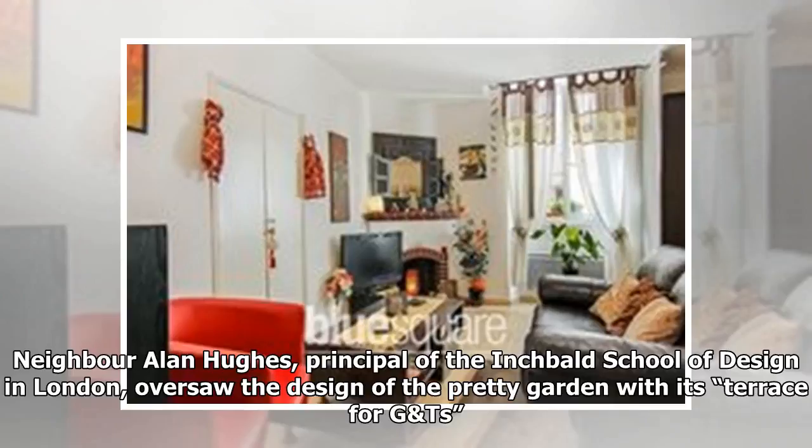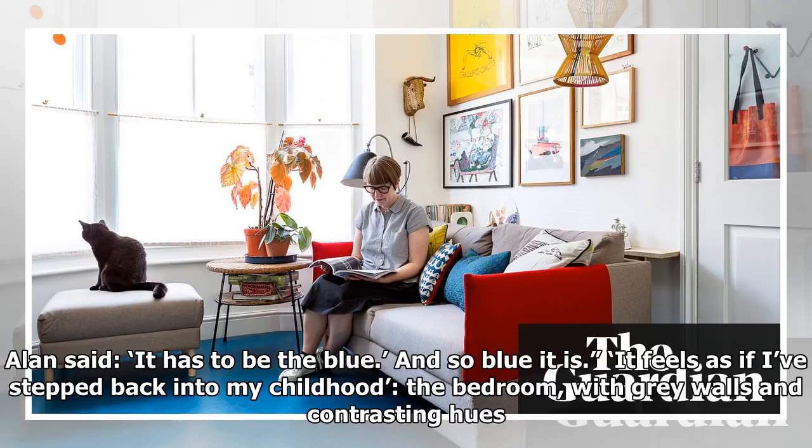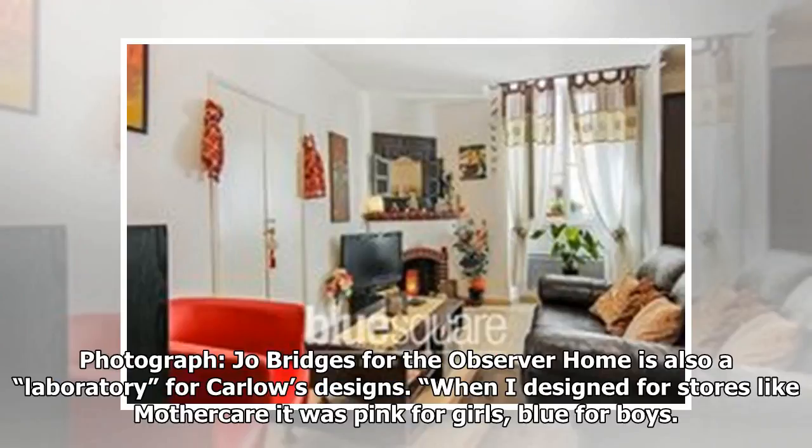Neighbor Alan Hughes, principal of the Inchbald School of Design in London, oversaw the design of the pretty garden with its terrace for Graham. He also chose the marmoleum kitchen floor. "We were mulling over colors. Alan said, 'It has to be the blue,' and so blue it is." The bedroom, with grey walls and contrasting hues. Photograph Joe Bridges for The Observer.